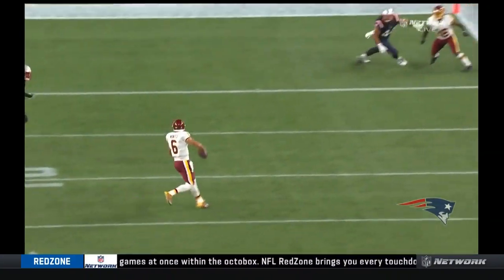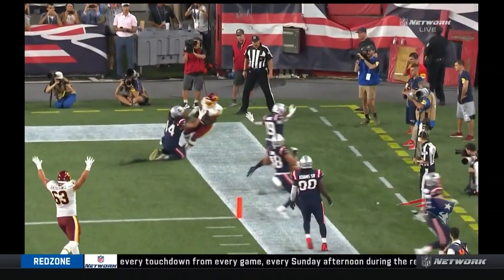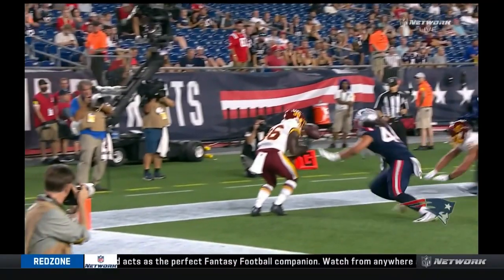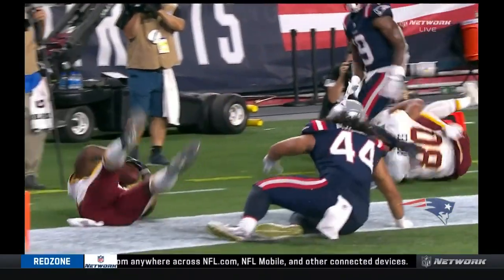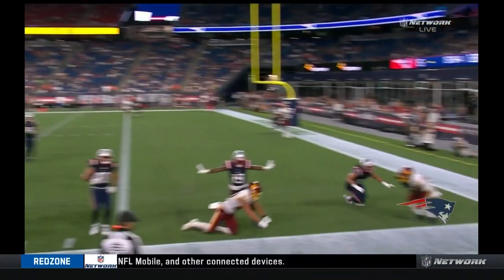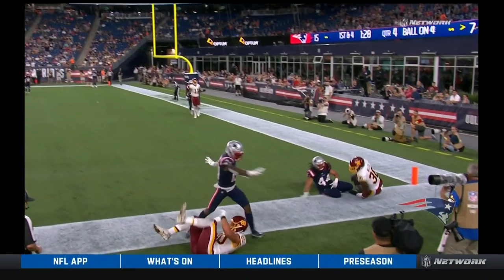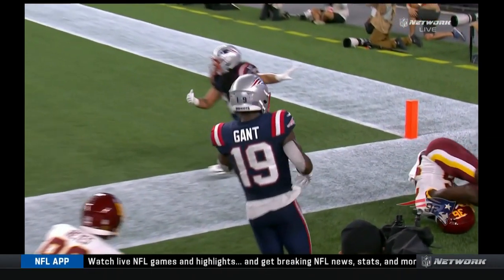Lamar Miller. Let's see. Catch. Yep. Pushed out by Maluia. He may have been out on the recatch of it. See? He's got toes in. Feet planted. Toes looked in. Able to make the grab. Toes are in. He's got 8 career touchdowns in regular season play. He'll take it here in the preseason for Washington.